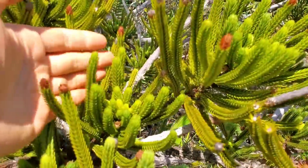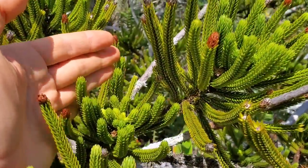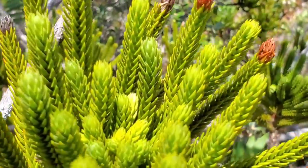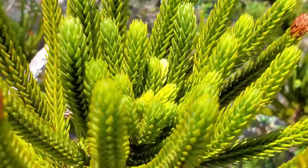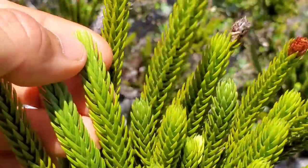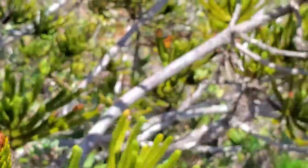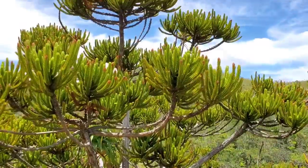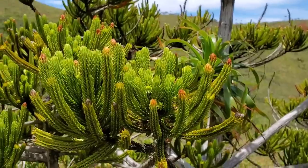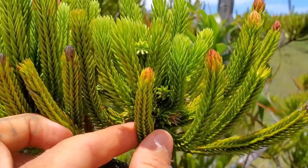What a beautiful plant. Another member of the redwood juniper family, Cupressaceae. Imbricate little leaf needles. One of our oldest trees is probably a few hundred years. And there you go, there's the male cones for Neocallitropsis.